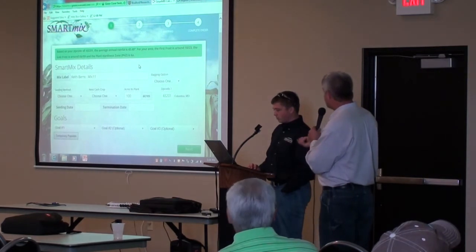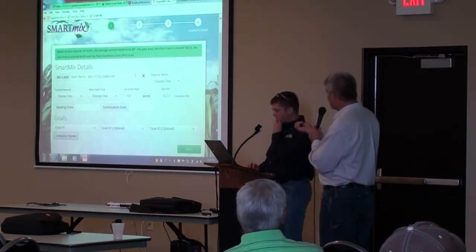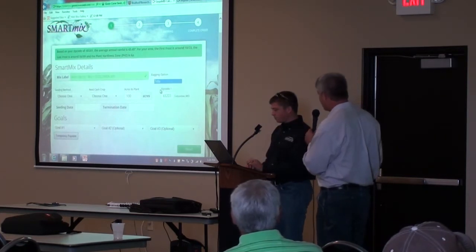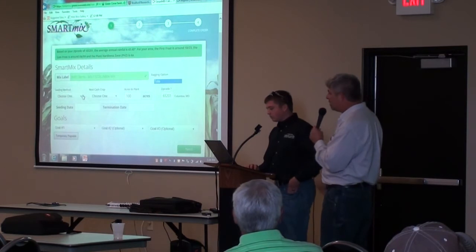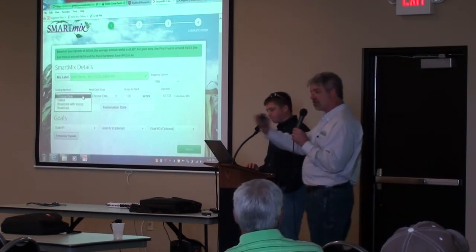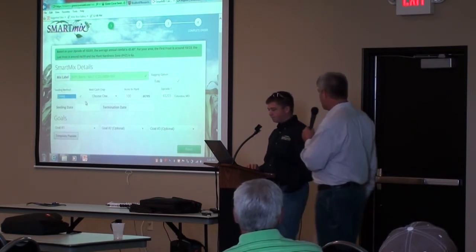So right here, you can give it a name if you want. You can choose your bagging option, and this is if you want it put in bulk or totes or 50-pound sacks. The seeding method, how are you going to be putting this out there? Are you going to drill it? Are you going to broadcast with some sort of incorporation or just regular broadcast? We're going to drill this.